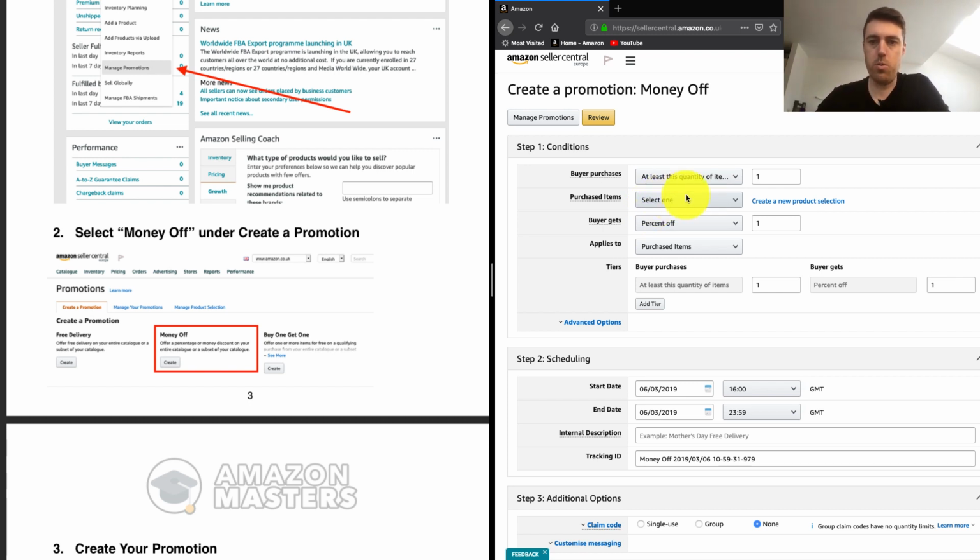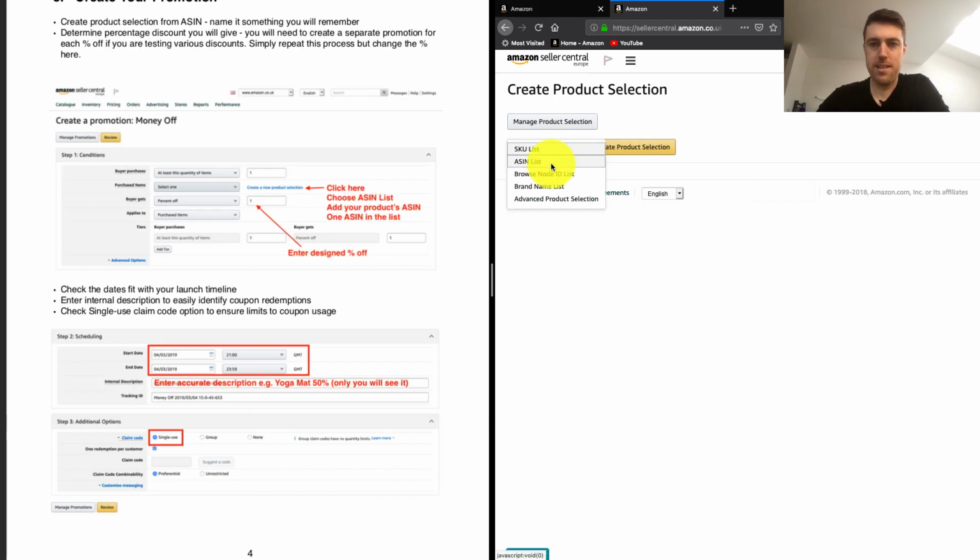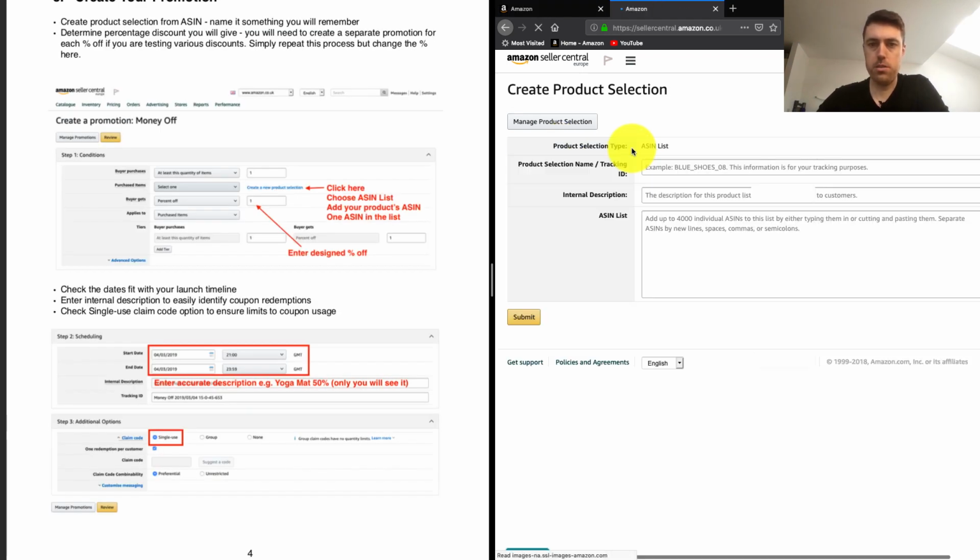So what you want to do is come to buy purchases one, select item, purchase item, select one. You want to create a new product selection. You want to come here and choose ASIN list and then hit create product selection. Then in your ASIN list you just put the ASIN number in this box and click submit, and that will create your product selection that it talks about in this document here.